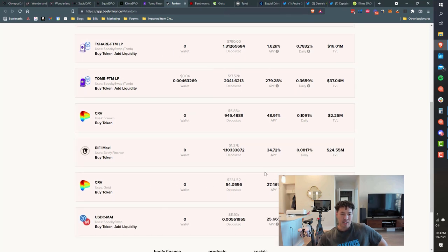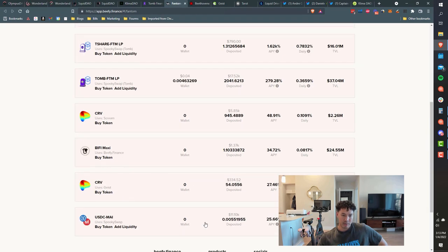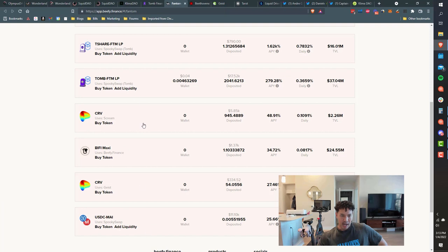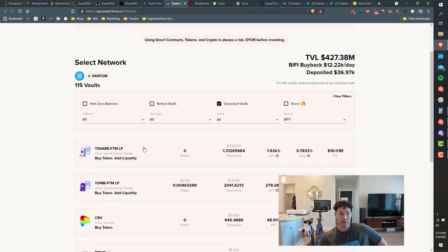The nice thing about Beefy is that you just put money in on the products that you like, you deposit it, and then they basically auto-compound for you, and these are the different APYs you can get off of it, right? I have a lot more on Beefy, but I do a stack where it goes to my finance, and I leverage against it, which is a more advanced thing. That could be a good topic for another video of how I'm doing that, which is pretty interesting in itself. But yeah, these are some of the vaults that I'm currently in on the Phantom network.